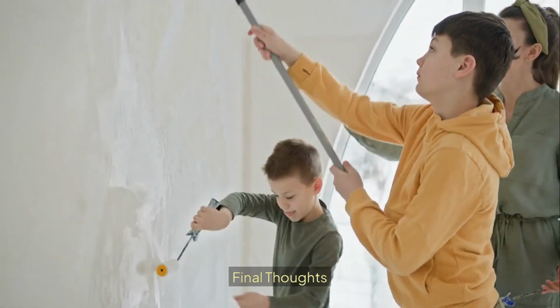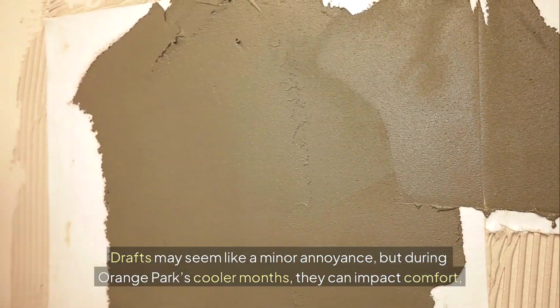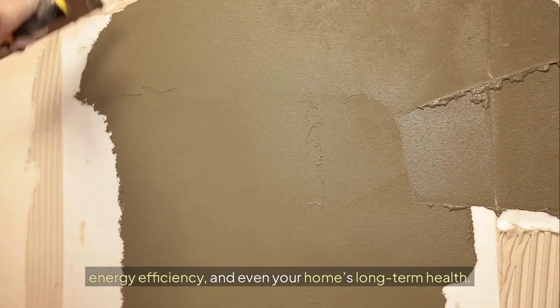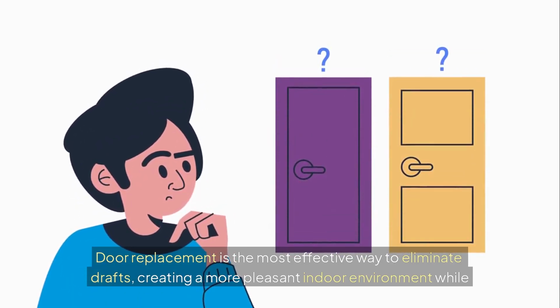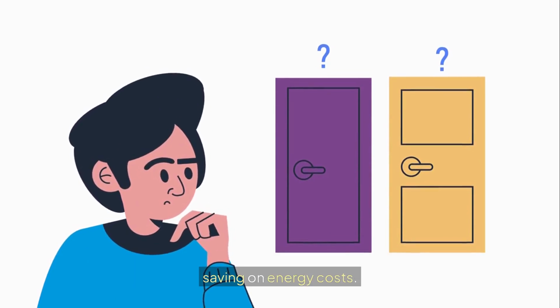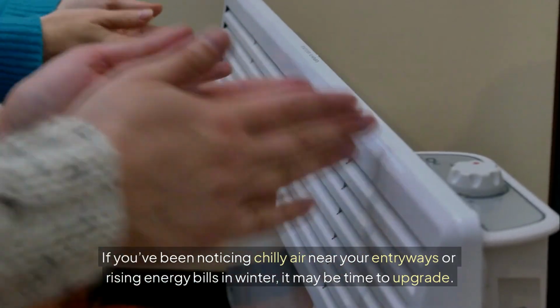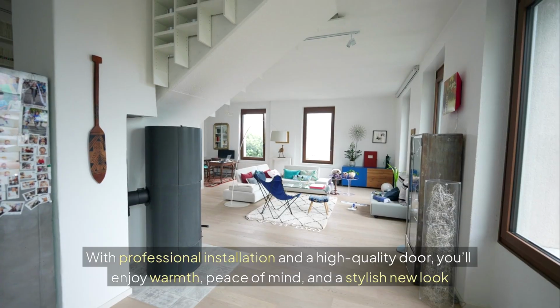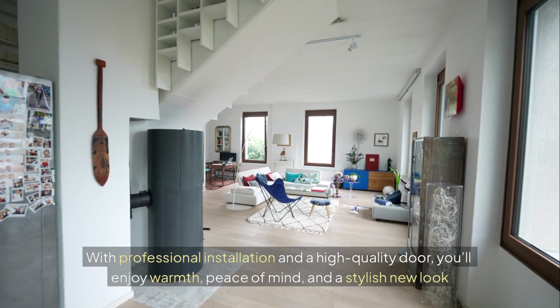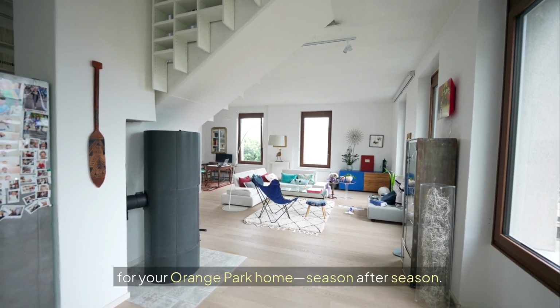Final thoughts. Drafts may seem like a minor annoyance, but during Orange Park's cooler months, they can impact comfort, energy efficiency, and even your home's long-term health. Door replacement is the most effective way to eliminate drafts, creating a more pleasant indoor environment while saving on energy costs. If you've been noticing chilly air near your entryways or rising energy bills in winter, it may be time to upgrade. With professional installation and a high-quality door, you'll enjoy warmth, peace of mind, and a stylish new look for your Orange Park home, season after season.